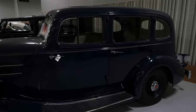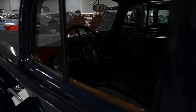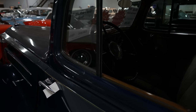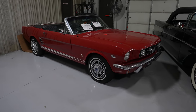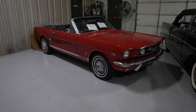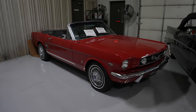Take a look at the interior. Again, kind of dark in there. Got the video exposed for the outside of the vehicles, not for the inside. 1966 Ford Mustang convertible GT Tribute.